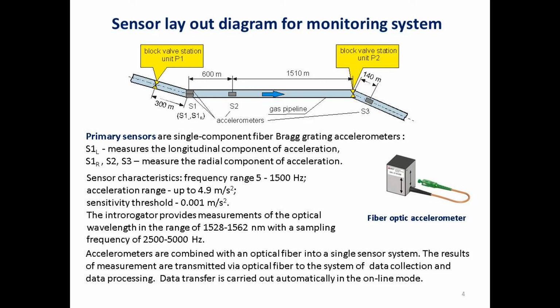One-component accelerometers record vibrations of the pipe wall in the longitudinal direction, compression waves propagating along the pipe, and in the radial direction, bending waves. Accelerometers are combined with an optical fiber into a single sensor system. Data collection and initial processing are carried out online.